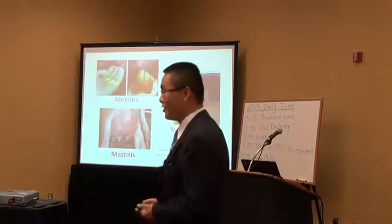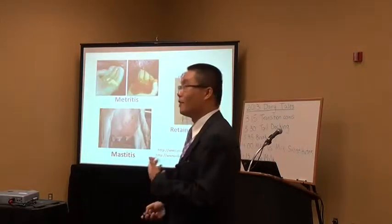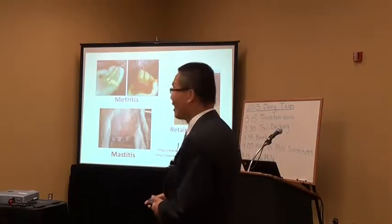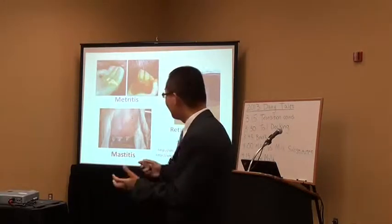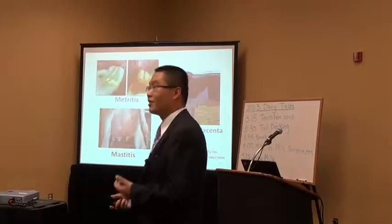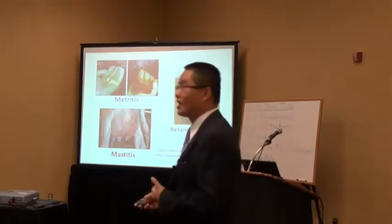So in addition to those problems, there are some other problems with the reproductive tract and the mammary gland. The top one shown here is called metritis. It is an infection of the uterus. We know after a cow gives birth, her reproductive tract is open to the environment, so it increases her chance of getting infected.